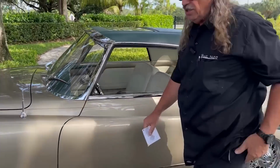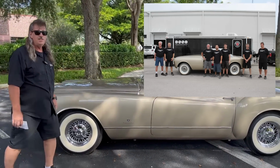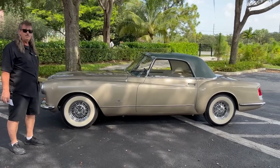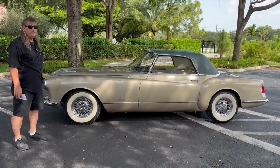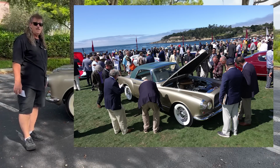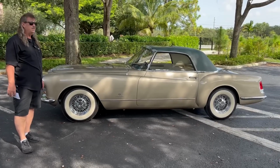As I told you all, we had restored this car and debuted it at the 2019 Pebble Beach Concours d'Elegance. It went on to win a second in class there in a highly contested battle. It later went on to win several best of classes and best of shows, even at events like the Villa d'Este in Italy.